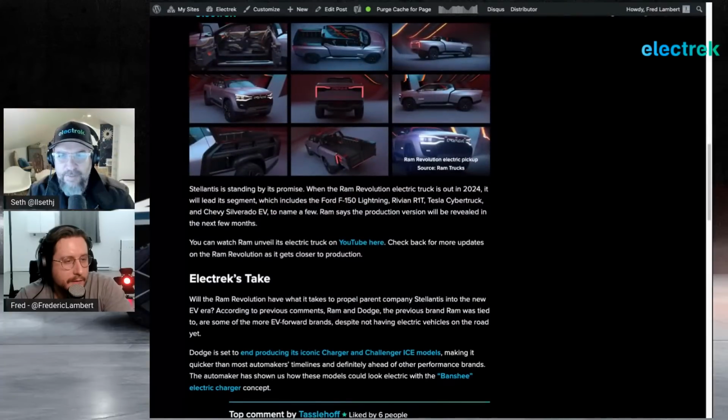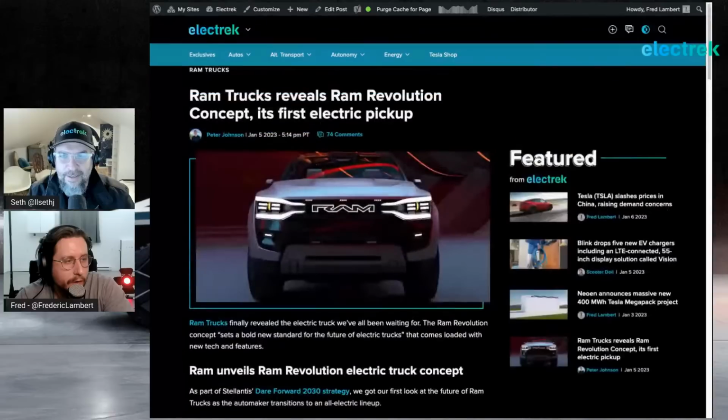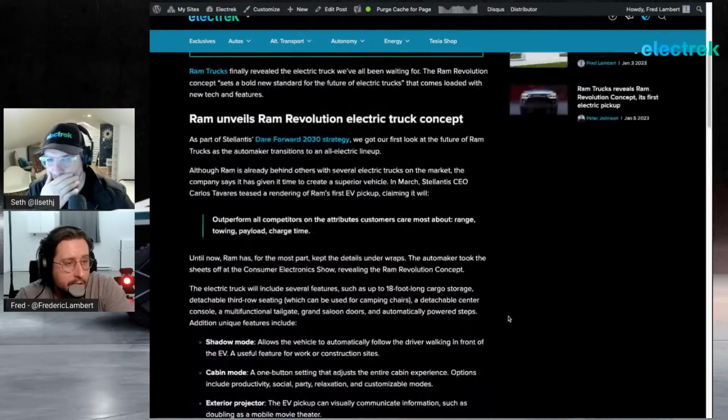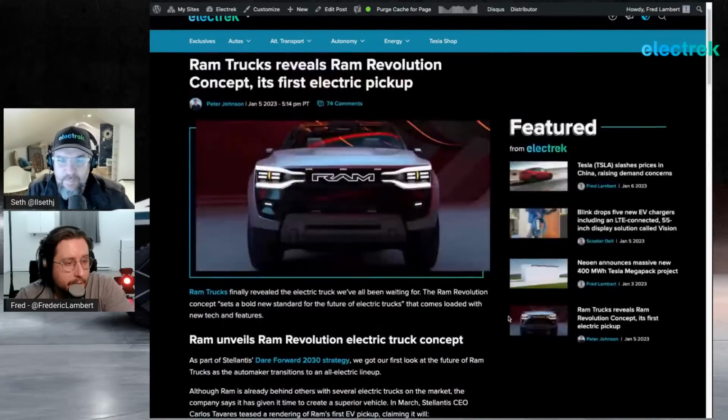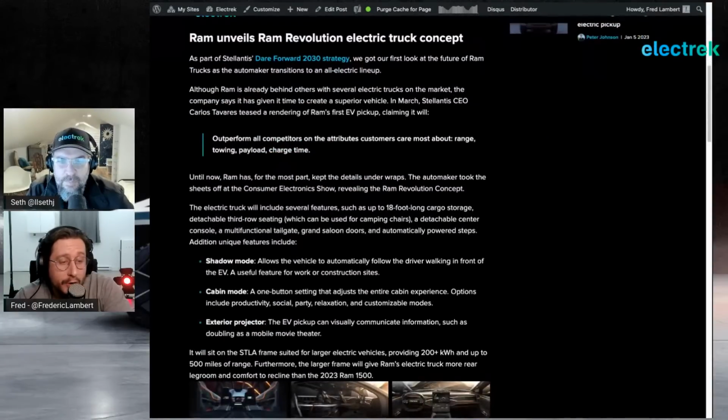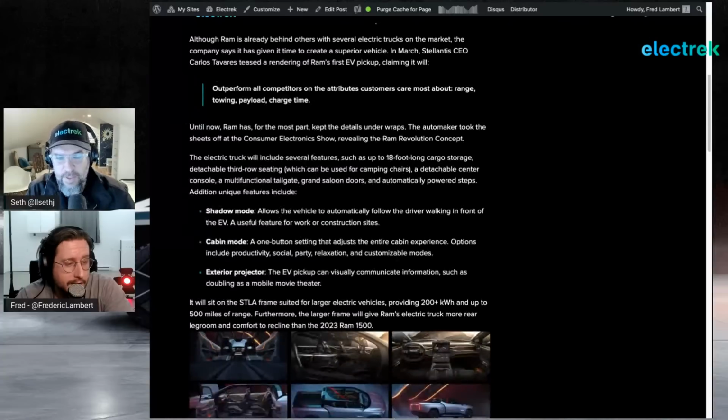But it's impressive nonetheless. Peter said they mentioned something about 2024, so I guess prototypes will be coming out this year. They did release some specs. A 200 plus kilowatt-hour battery pack, so that's no joke. It's like a Hummer EV type battery pack right there.